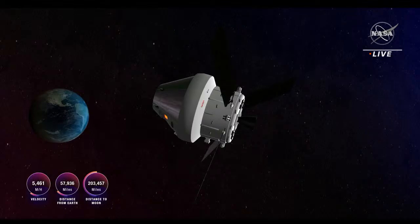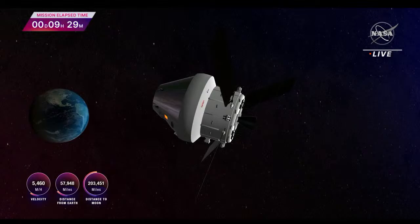And here are some statistics on Orion, now 57,000 miles away from Earth, nearly 58,000 miles away, and 203,000 miles away from the moon, traveling at 5,459 miles per hour.